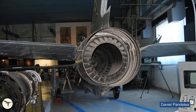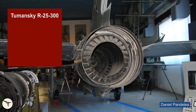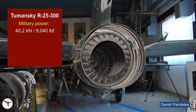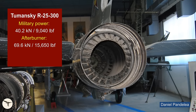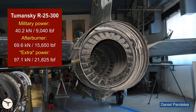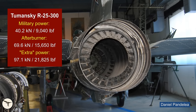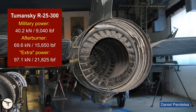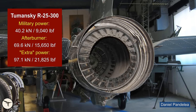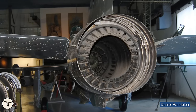And this is the business end of the MiG-21. The MiG-21Bis is powered by the Tumansky R25-300. It delivers 40.2 kN thrust in military power, 69.6 kN with afterburner, and then it has an overdrive called extra power, giving 97.1 kN. This rating is limited to 3 minutes. In part 1 of these videos, I said 2 minutes, but the correct time is 3. Anyway, this gives the MiG-21 a climb rate similar to the F-16.